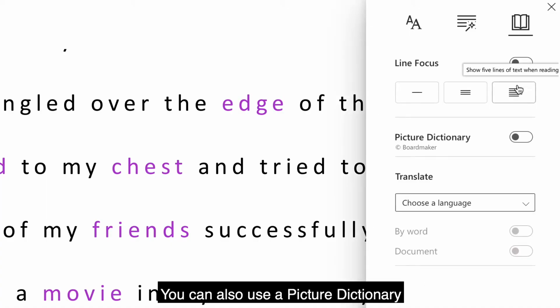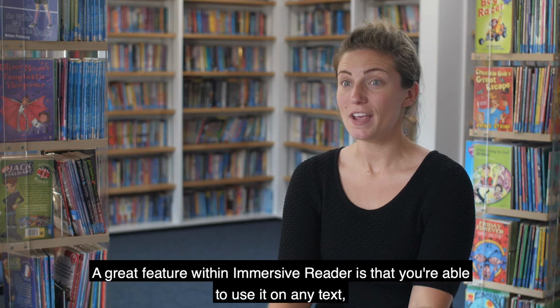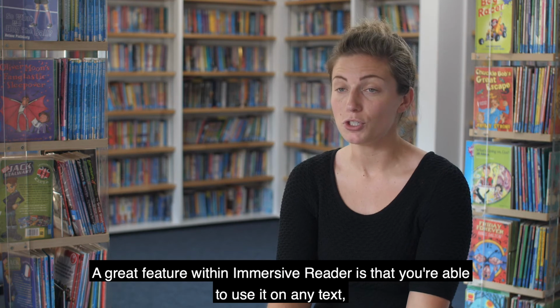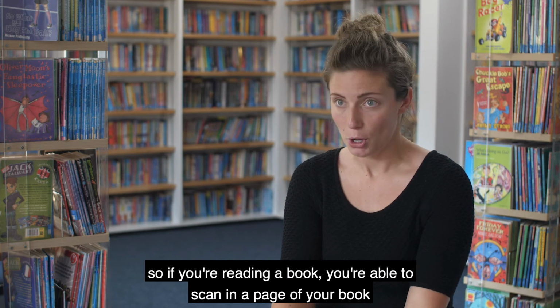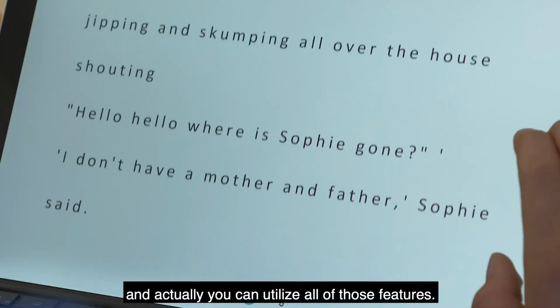You can also use a picture dictionary, which is a fantastic way to find out the definitions or the meanings of any unfamiliar words. A great feature within Immersive Reader is that you're able to use it on any text. So if you're reading a book, you're able to scan in a page of your book, and actually you can utilise all of those features.